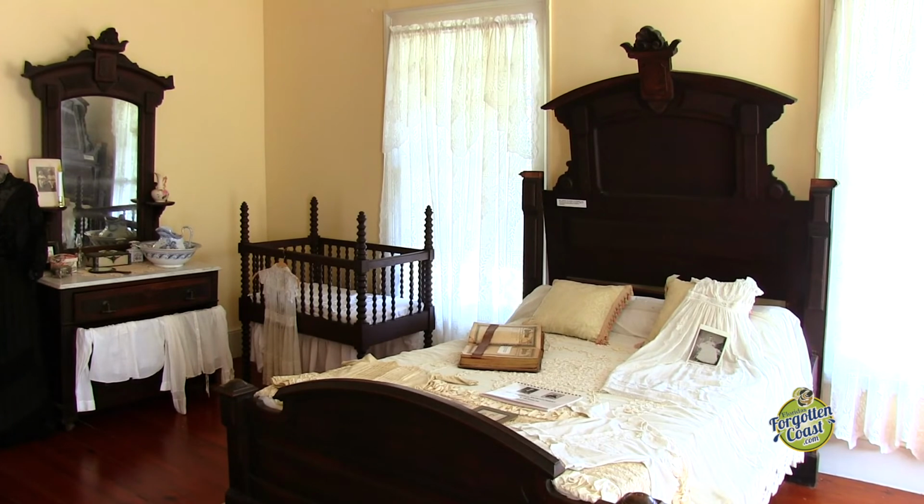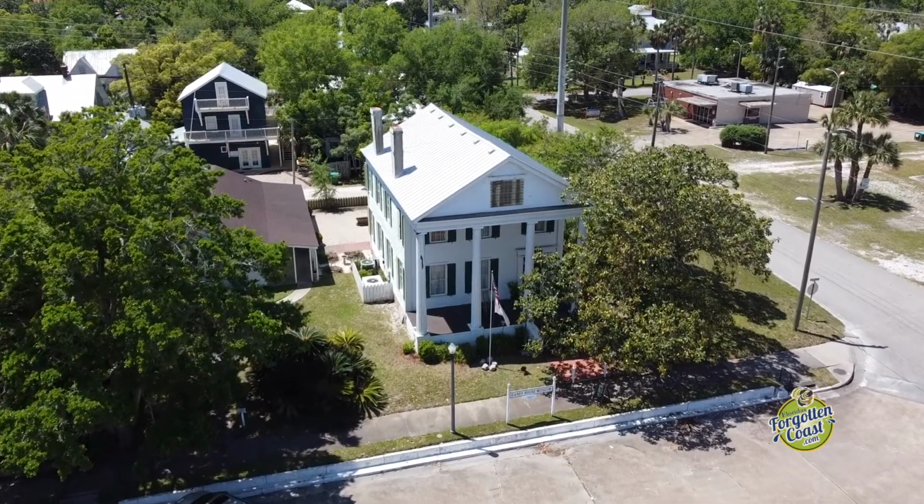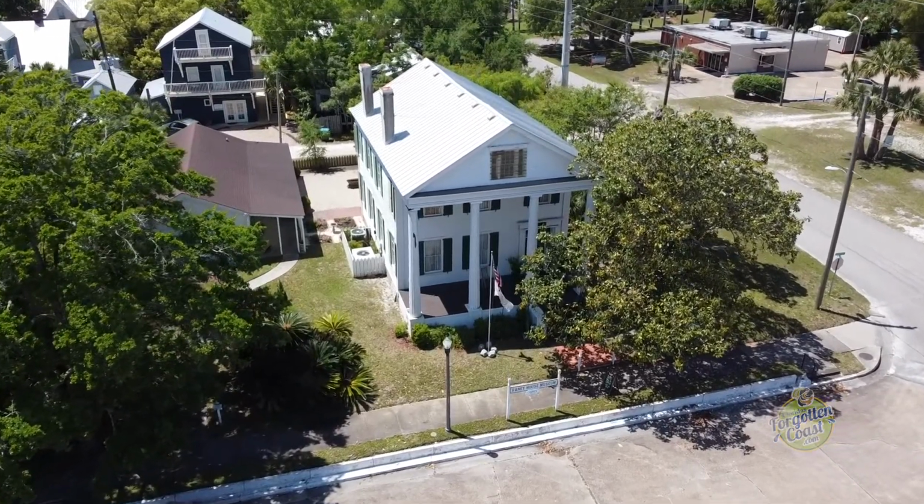Well, the Raney House is located at 128 Market Street in downtown Apalachicola.